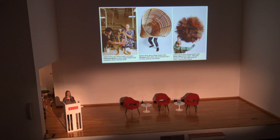in which he signals a kind of future direction for contemporary design, right? Instead of there being a hero designer, kind of one person at the top of the pyramid, instead he's really offering a kind of more collaborative or inclusive approach to design and to production.